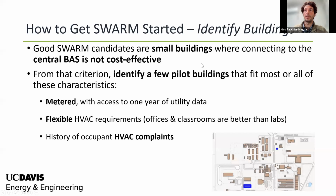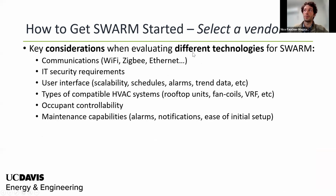The first step is to identify which buildings would be good candidates for this type of approach. What we've seen is smaller buildings, basically under 20,000 square feet roughly.